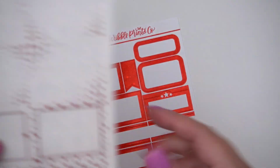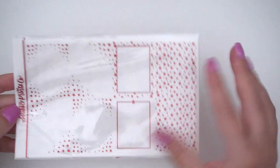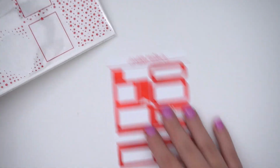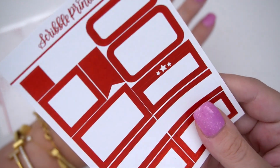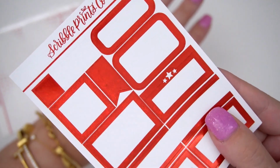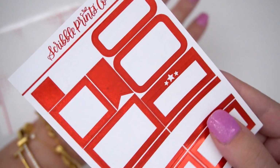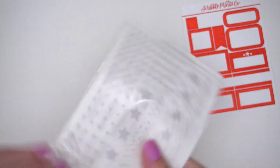Then we do have a foil bundle for this week. This is a red foil with stars in. Let me see if I can catch it in the light. Can you see the stars in there? It's kind of hard to see, but I think you can see the stars. So it's like a red sparkly star foil, and then the pattern is star, so it's like Starception, which is super cool. So that is the matte sampler if you want to add it on.